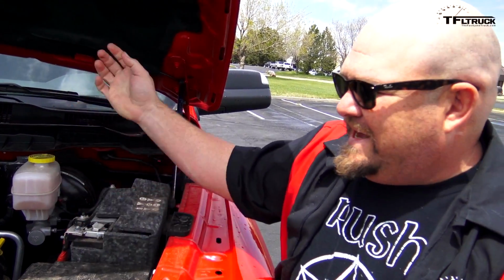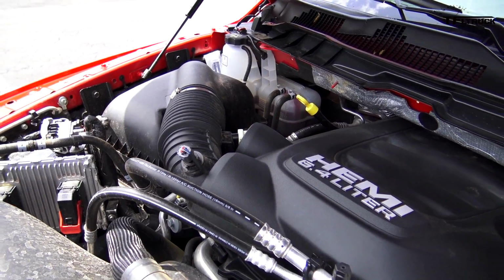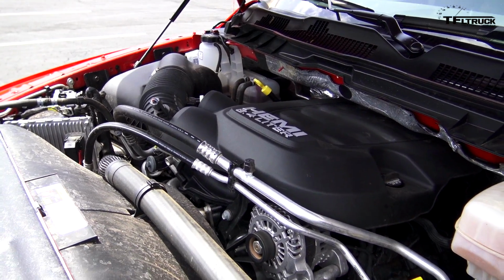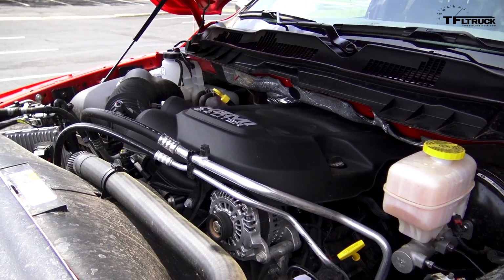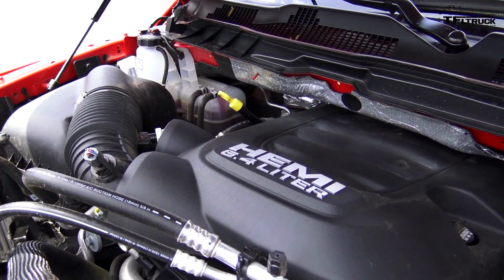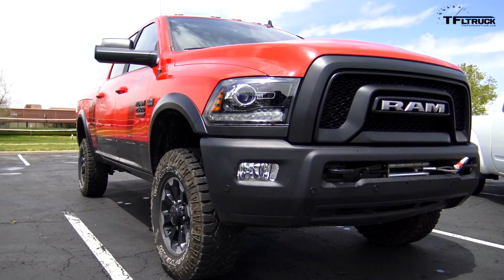Check it out, folks. It's the ubiquitous Hemi 6.4 liter. That's a big engine. Puts out 410 horsepower and 429 pound-feet of torque, and it's hooked up to a 6-speed automatic transmission. Obviously, this vehicle is absolutely loaded with off-road goodies, solid front axle and all, so there's a little bit of drag. By the way, because it's a heavy-duty truck, there are no EPA numbers on this vehicle.